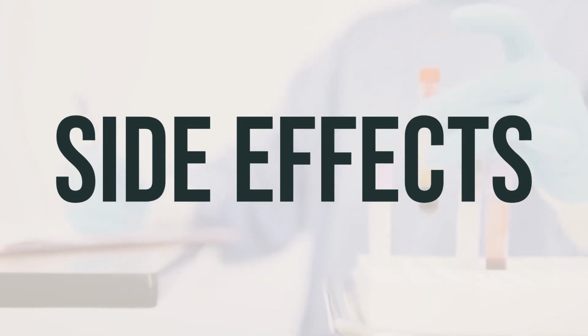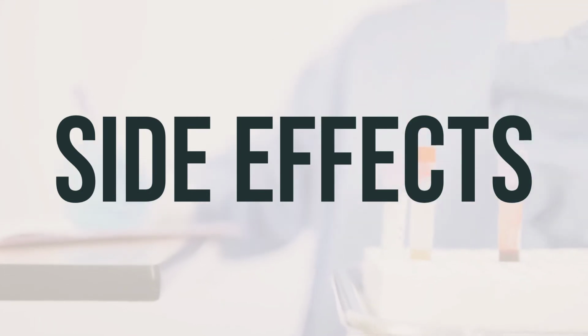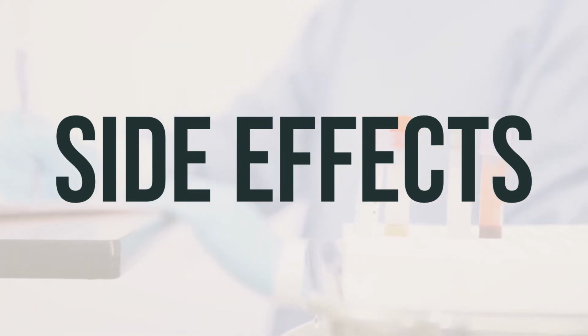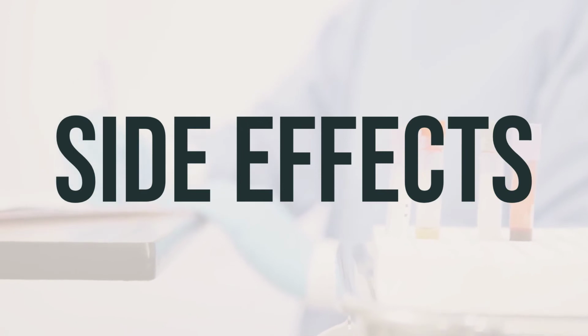If you experience any other effects not mentioned here, be sure to contact your doctor or pharmacist. As always, if you have any concerns about the side effects of PEG 400 hypromellose glycerin drops, don't hesitate to reach out to your doctor for medical advice.